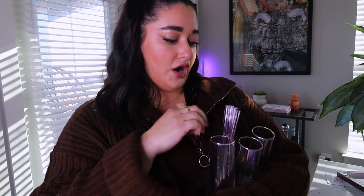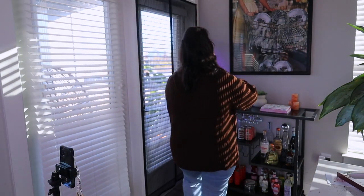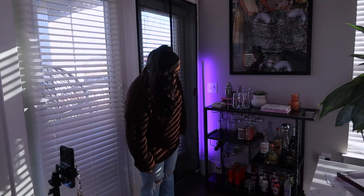Okay, next up I have these iridescent champagne flutes. I got these at Home Goods, and then I got these cute little pastel pink and purple straws. So I'm gonna put these on top. Is that cute? I can't tell. I need help. I don't know.